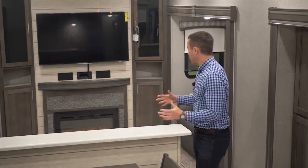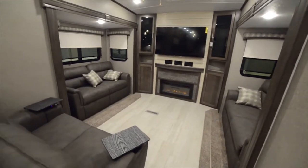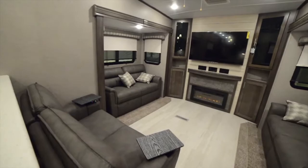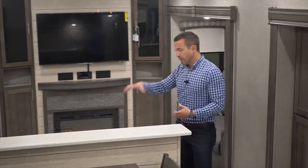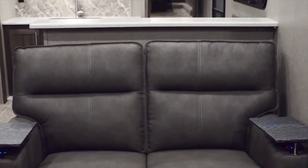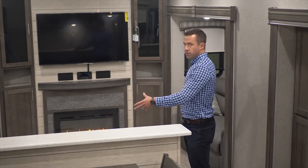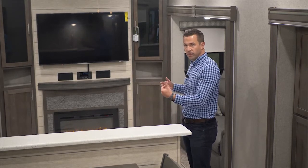In the living area, you're really not gonna get a better floor plan if you've got a lot of people that wanna come with you, you like to entertain, you like to have that open feeling. You have reclining theater seating right here that faces the TV, all name brand TVs here. You have dual opposing high-to-bed sofas here. So these all fold out for extra sleeping there.